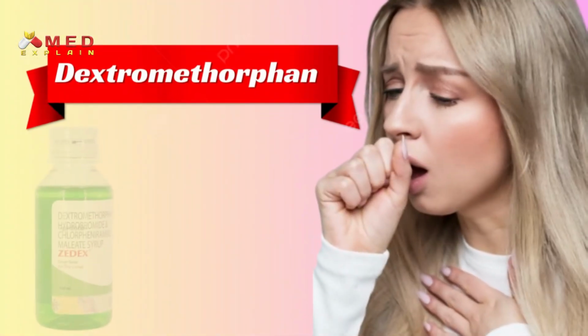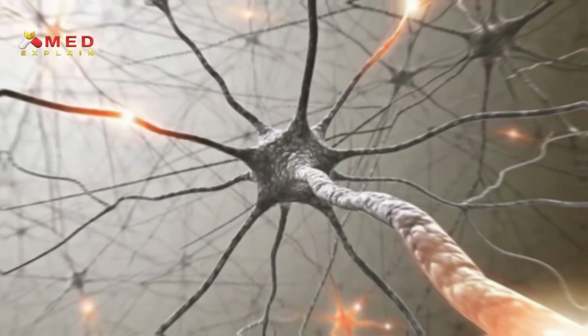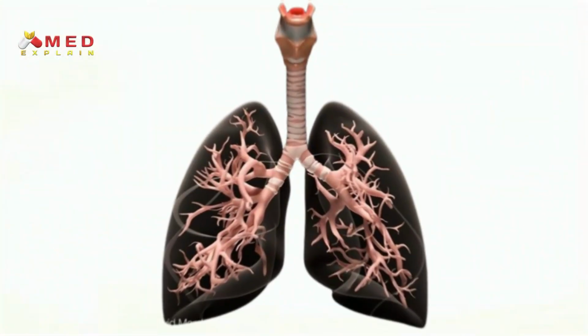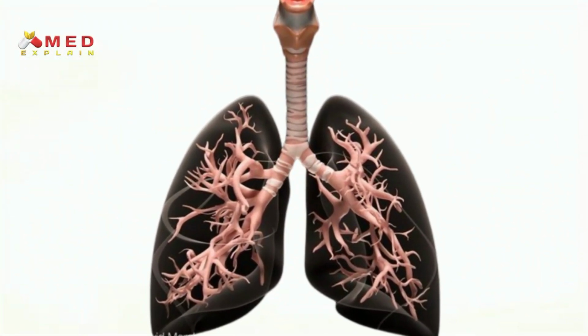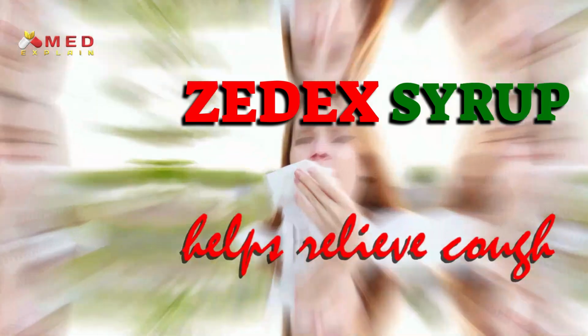On the other hand, dextromethorphan belongs to the class of cough suppressants that block the transmission of nerve signals from the cough center in the brain to the muscles that produce cough. Thus, together Zedex Cough Syrup helps relieve cough, cold and allergic symptoms.